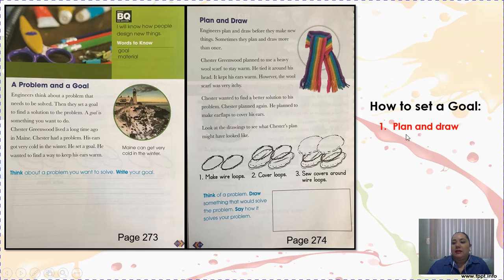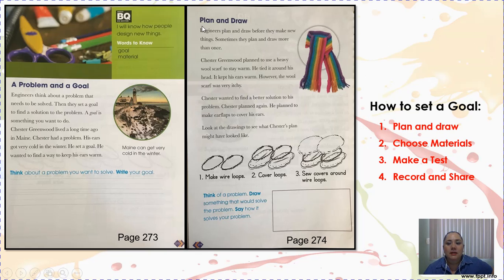How to set a goal: you have to plan and draw something, choose the materials, make a test, and record and share. Okay, in this lesson of science, we are going to see each of these steps: step 1, step 2, step 3, step 4. But in this class, we are going to see only step 1. Okay? Step 1, plan and draw. Engineers plan and draw before they make new things. Sometimes they plan and draw more than once.